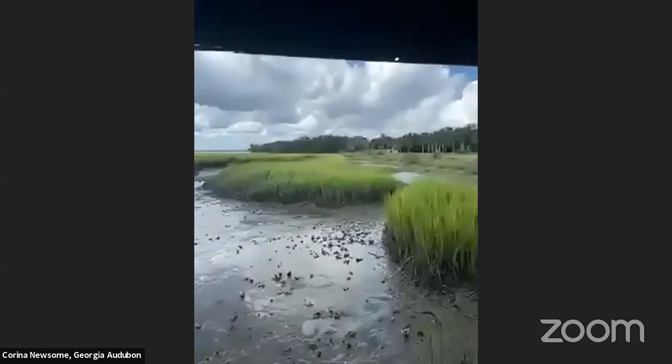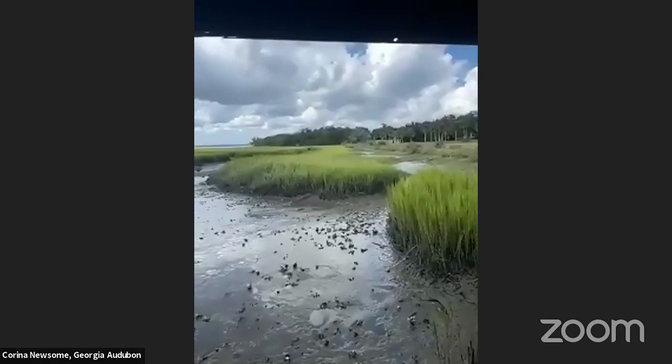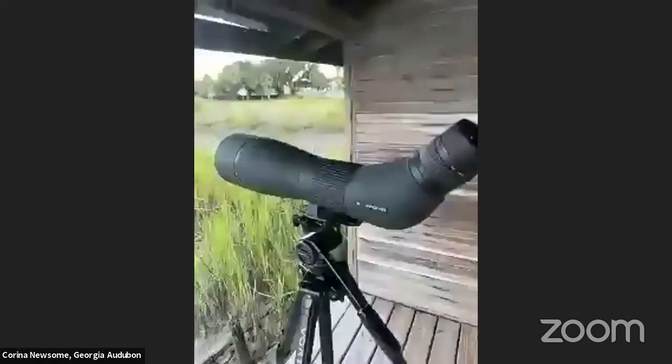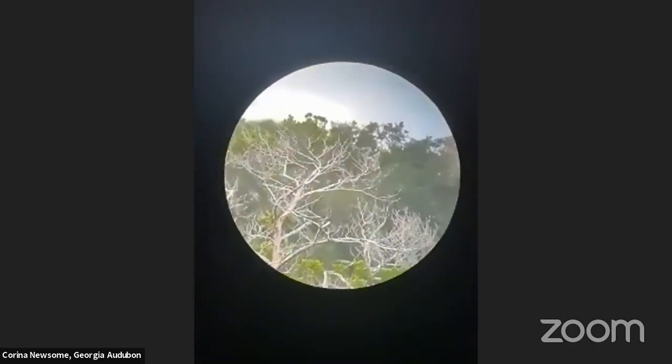And kingfishers are one of my very favorite birds. I believe it's a she. Amazing. Okay. All right. Here we go. There it is. Oh, it just took off. You all saw one glimpse of it.